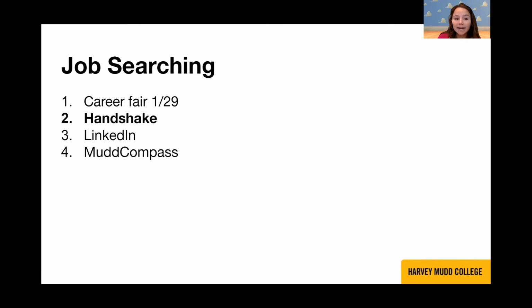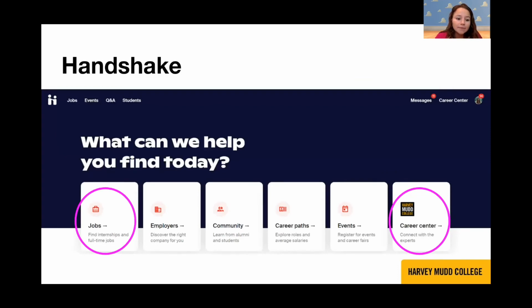Another platform that I highly recommend that I sort of touched on already is Handshake. This is the homepage on Handshake for a student profile, and I'm going to highlight 2 of the tabs here. First is the jobs tab. Obviously, you can find internships and full-time job opportunities listed here.